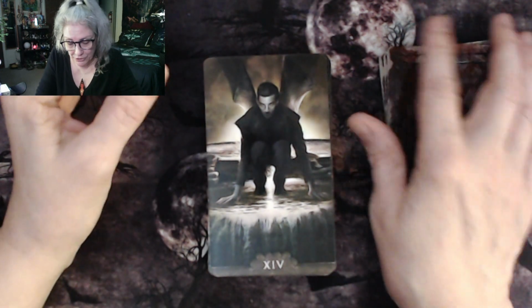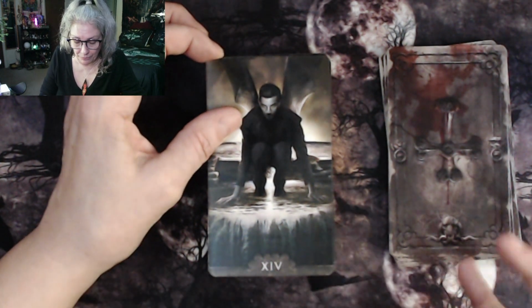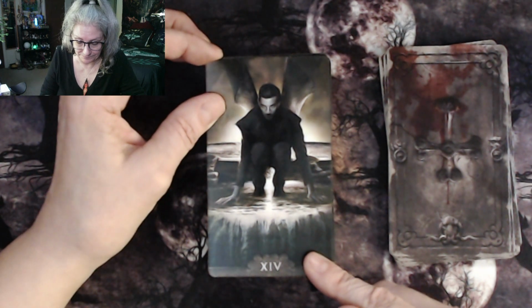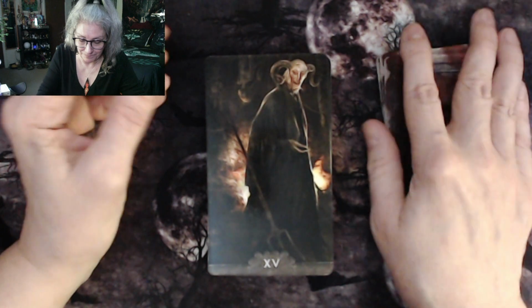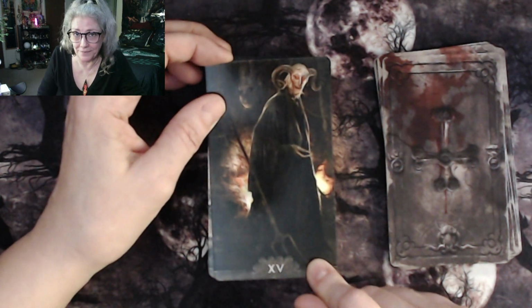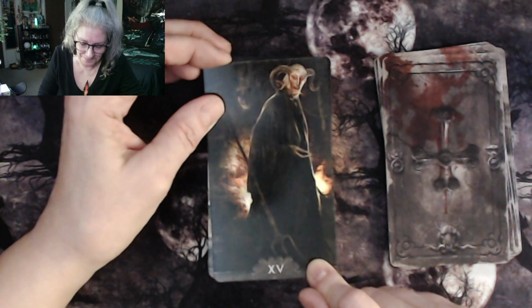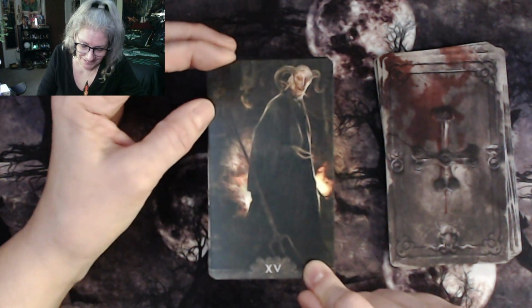So again, we don't have mirrors or reflections of the standard imagery. Good time to know your numbers. And here's the Devil. And by the way, I did not have the numbers of the major arcana memorized until quite recently, the last few years, out of a 30-some year career. Okay, here is the Devil.